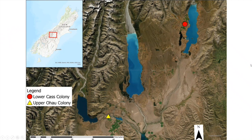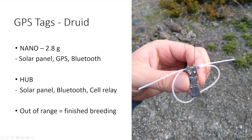This is where the study was based, in the Mackenzie Basin in the Canterbury High Country. We were tagging birds from two different colonies: from the Cass River by Lake Tekapo, the red dot up there, and the upper Ohau River down by Twizel by Lake Ruataniwha. And we're using GPS tags from a company called Druid.